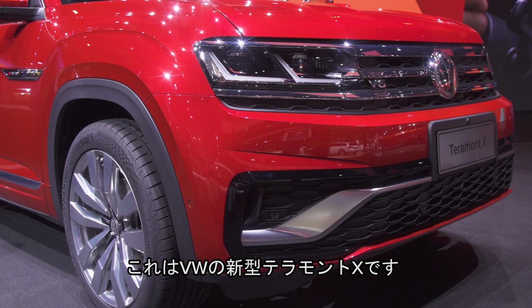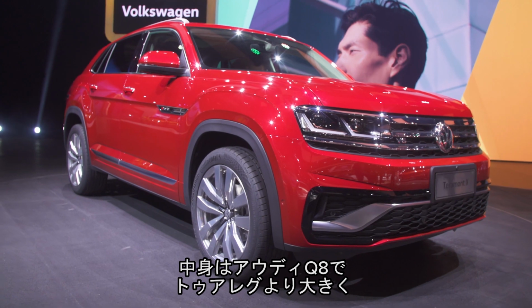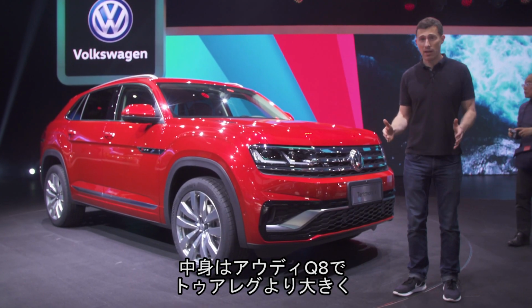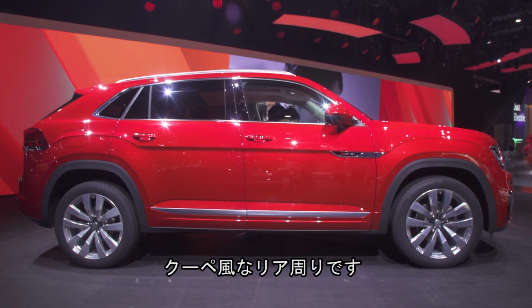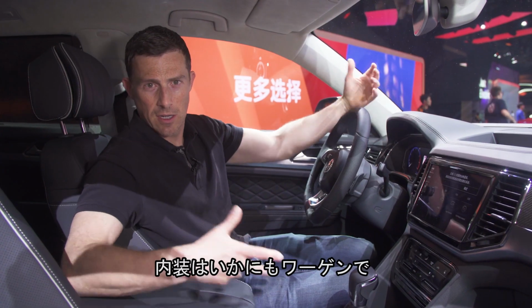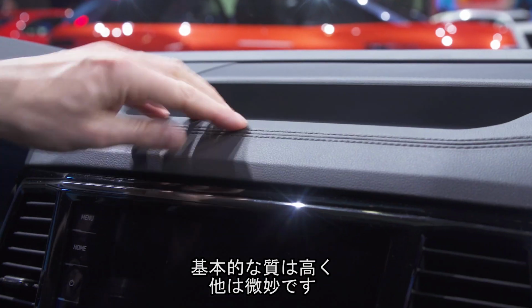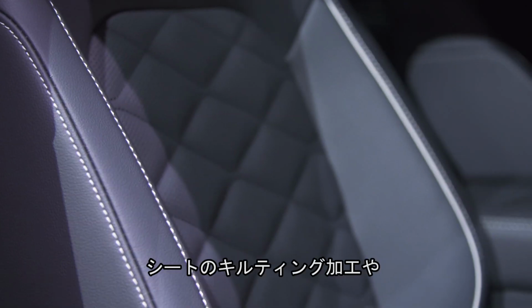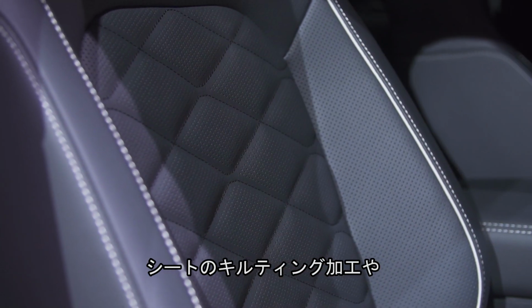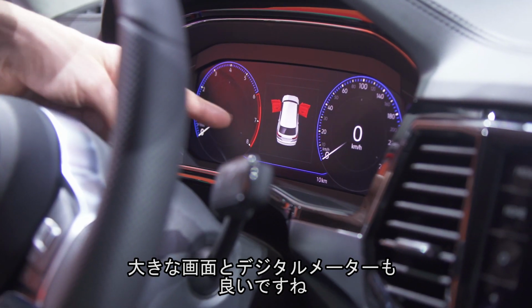This is the world premiere of the Volkswagen Terramont X, and it's basically their answer to the Audi Q8. So it's slightly bigger than a Touareg, yet it's got a sloping coupe-like back end. Inside it's the usual big VW SUV feel. Quality generally is pretty good, though when you go lower down, not so much. I like the fact it's got sporty seats with this quilting effect on it, and you've got a large infotainment screen and a digital driver's display as well.